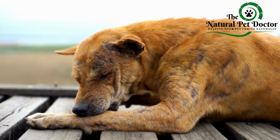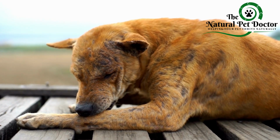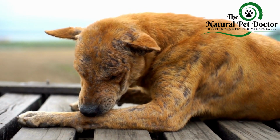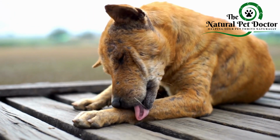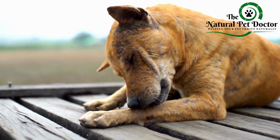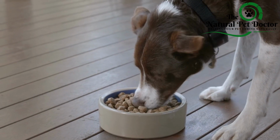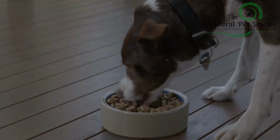Do you have a pet that has itchy skin? Maybe they have chronic ear infections. Maybe their anal glands keep flaring up and you just can't get a hold of it. It's so frustrating. You're in and out of the vet clinic and nothing is working, nothing is improving, and you just don't know what to do. You may actually be contributing to your pet's distress because of the food you are feeding.